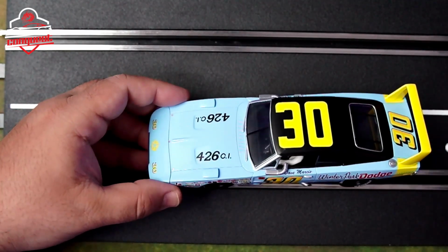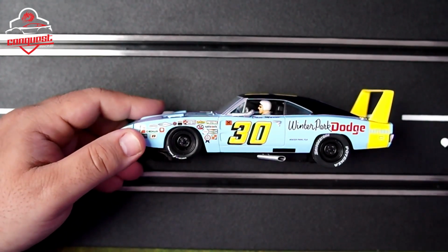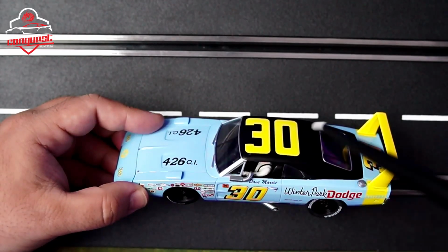And we come down to the rear wing. So this is obviously what gives this car its iconic name. The Winged Warrior is the rear wing. And if you notice, the rear wing is really high. According to the aerospace engineers, you had to go high in order to get clean air.